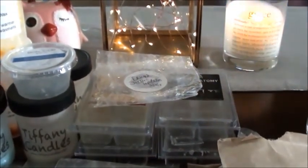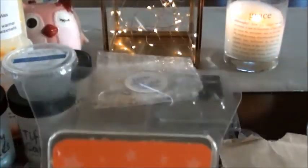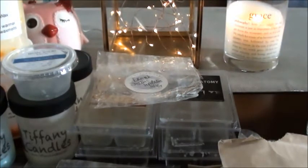Okay, this next one I warmed. I just really wanted to finish. Look at how old this Scentsy is. I mean, it's got that old top shape to it that they don't make anymore. This is Spiced Grapefruit. I've probably had it forever. It actually threw pretty good, but it's not really my scent preference anymore.